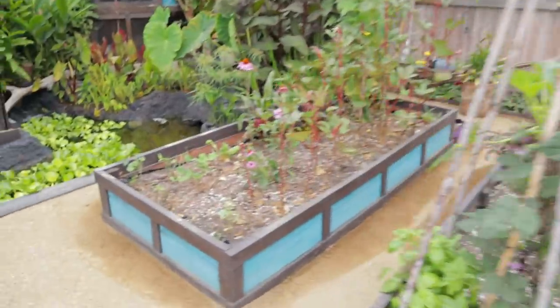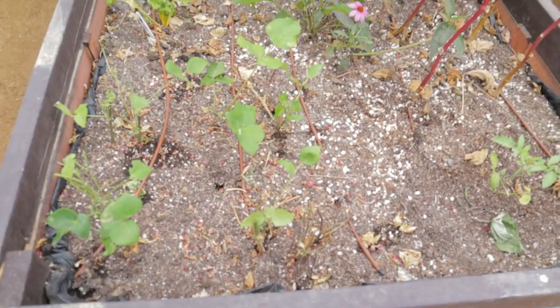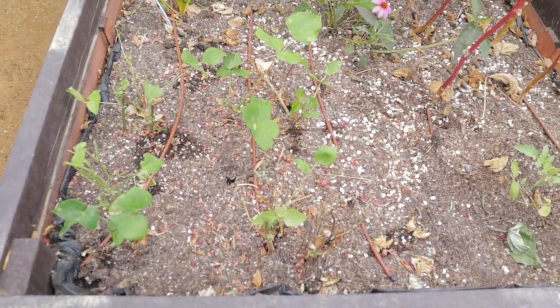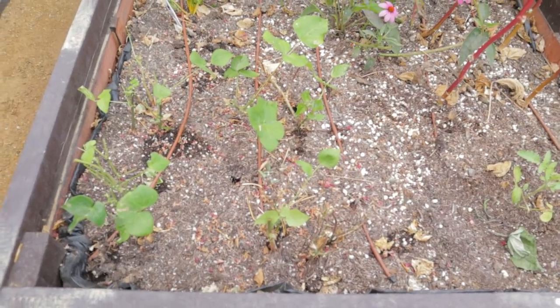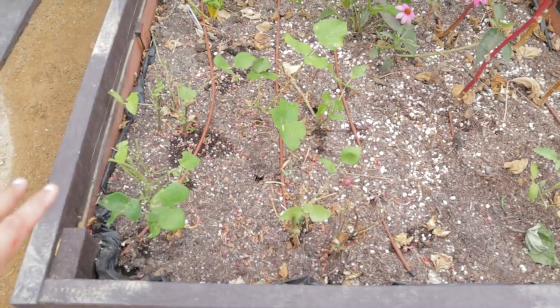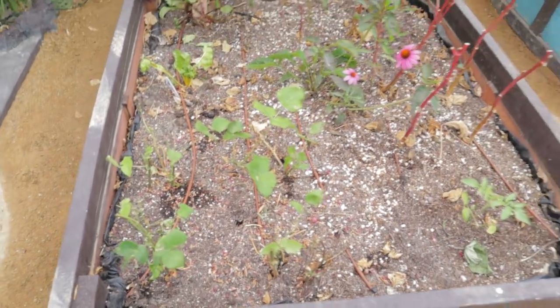I took these beans right down to the ground because these are scarlet runners. And I've been told many times that they are perennial. And I've never grown them that way. So I just cut them back. They were covered in spider mites and I want to see if they grow back. I might put just a temporary smaller teepee here if they do.